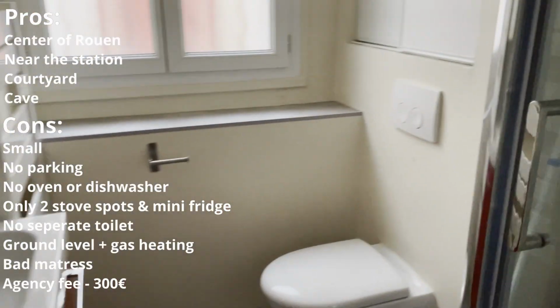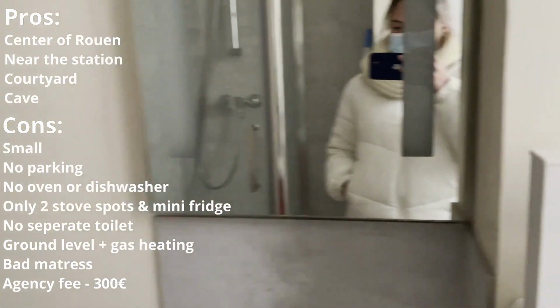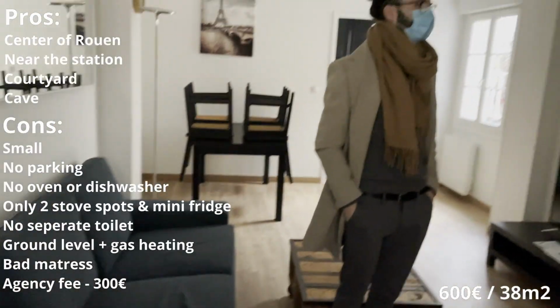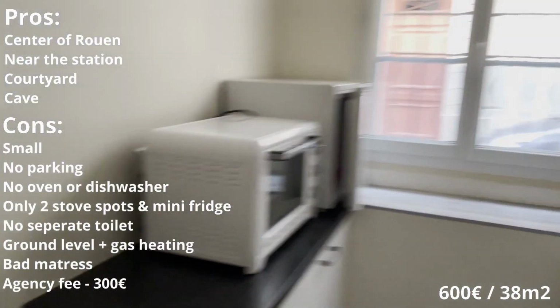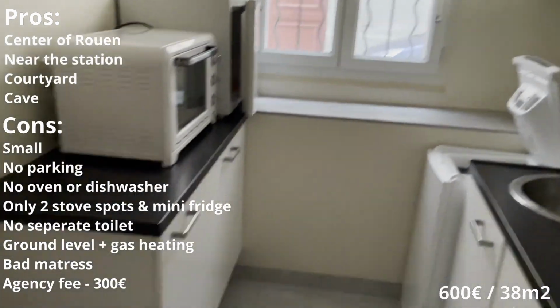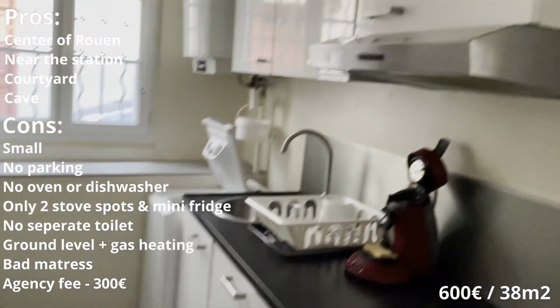Next up, apartment 2. As you walk into this apartment, you can immediately see on the left there is the bathroom. And sorry for my erratic filming, this apartment is 600 euros per month and only 38 square meters. It is right in the center of Rouen, which means it's right in the action and close to the train station, but no parking and obviously prices are going to be higher.